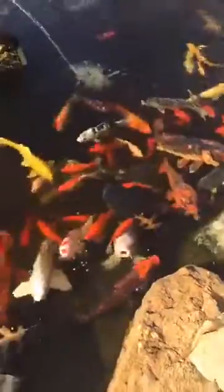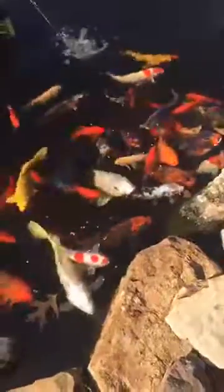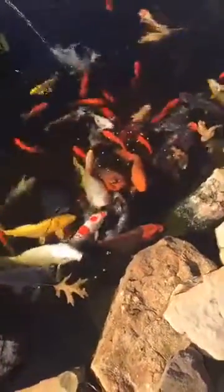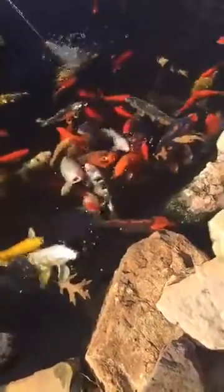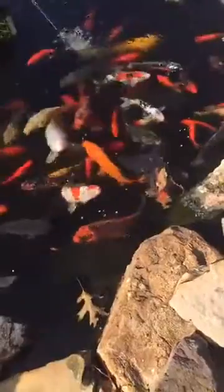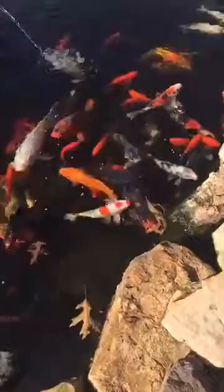So if you decide that you want to feed them with these warmer days, just make sure you use something that's formulated for cooler water, spirulina type food or wheat germ food, something that isn't quite packed with a ton of protein so that they can digest it easily. They seem to be doing really well with this blend.